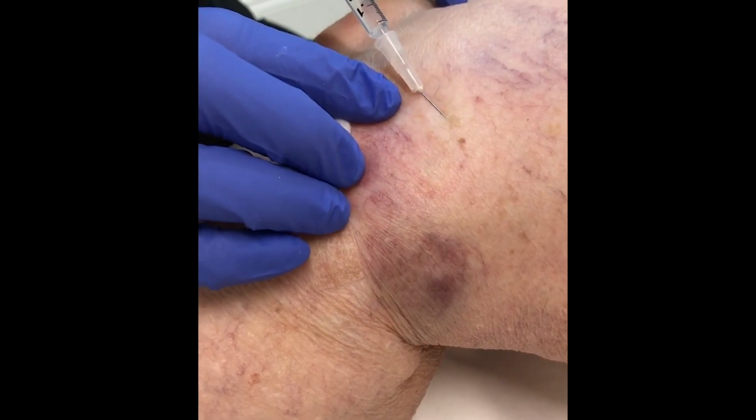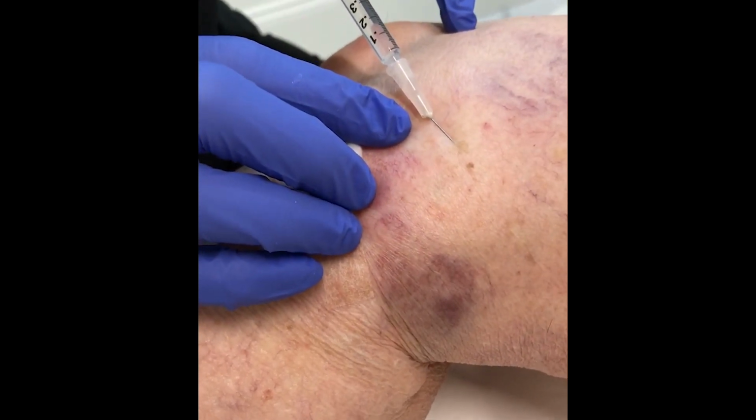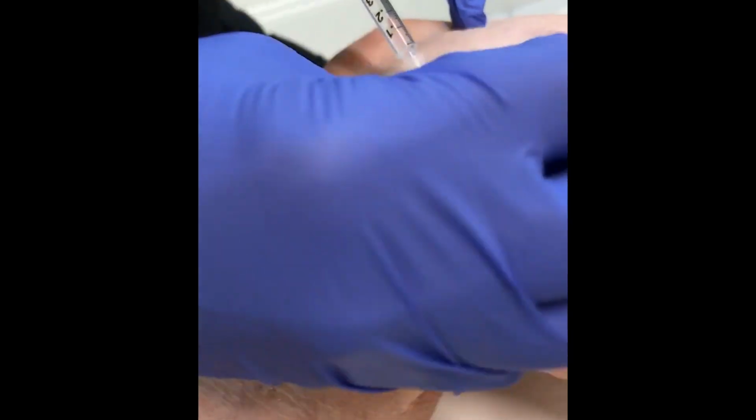People ask me, how do I get these vessels? And basically, heredity is the number one reason that people get these vessels, followed by injury of some sort. Now, if you have a job that requires that you stand on your feet for long periods of time, it can really put a lot of pressure on those vessels, and you can develop spider veins that way also.